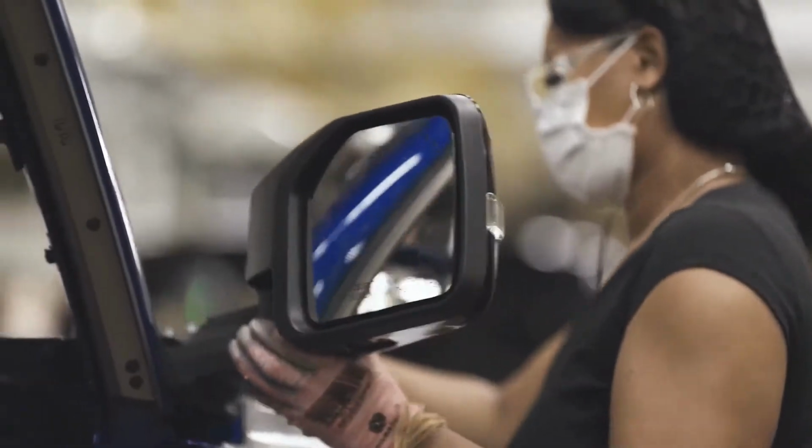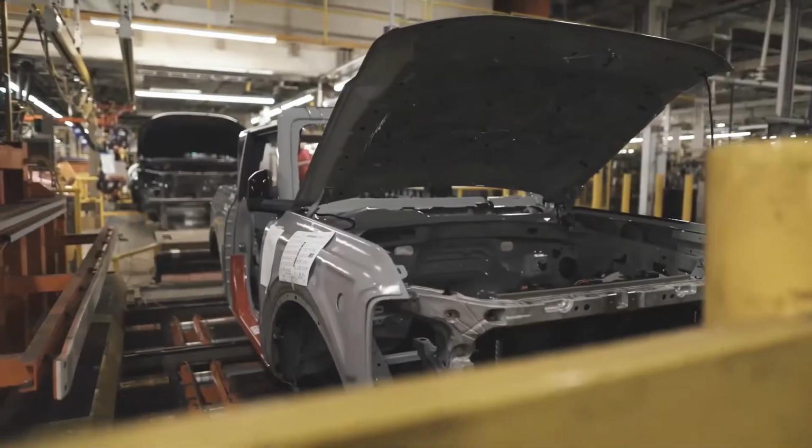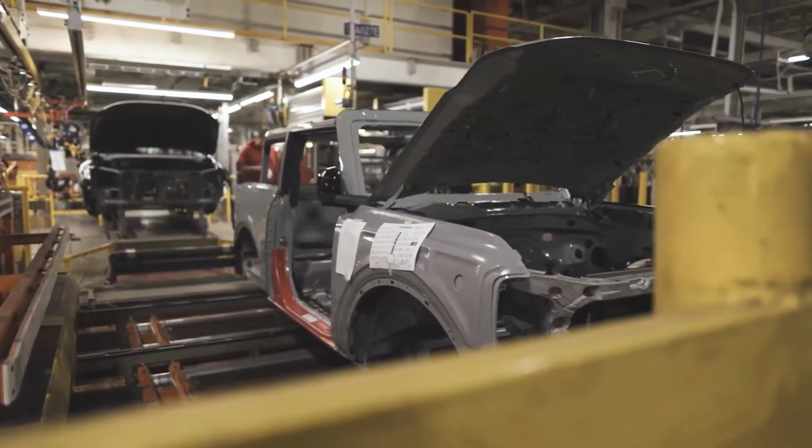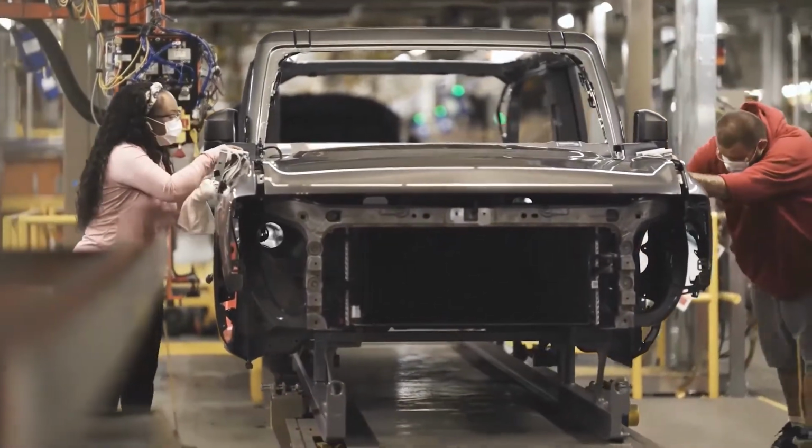It's hard to believe that it's been almost a year since the 2021 Bronco was first shown. Deliveries were due to start in the spring, but supplier delays related to coronavirus shutdowns meant Ford needed to push the start to summer.